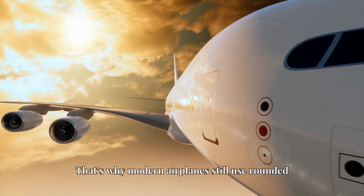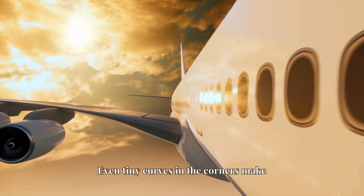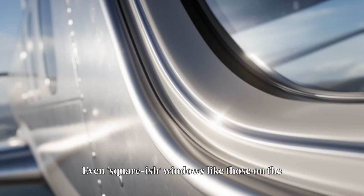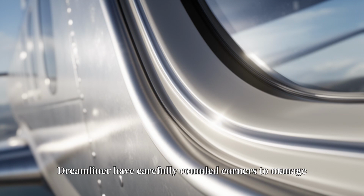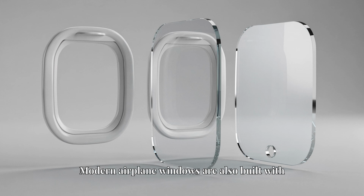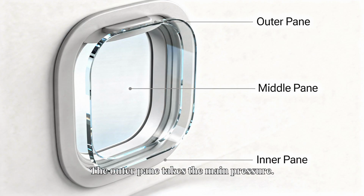That's why modern airplanes still use rounded windows today. Even tiny curves in the corners make a huge difference. Even square-ish windows like those on the Dreamliner have carefully rounded corners to manage that stress. Modern airplane windows are also built with multiple layers. Most passenger windows have 3 separate panes. The outer pane takes the main pressure. The middle pane is a backup, and the inner pane protects the others.